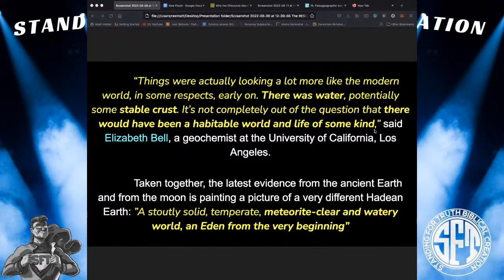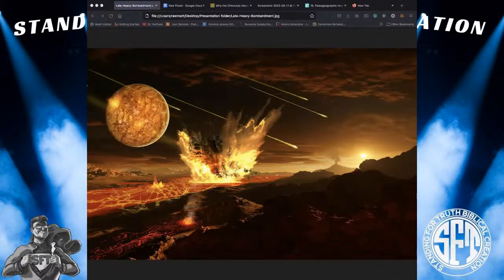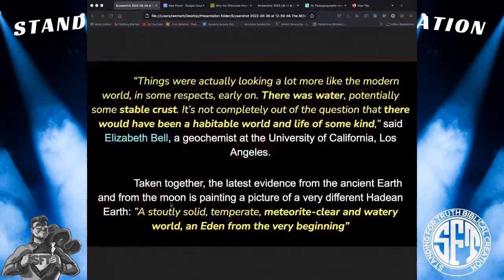Wait a minute. It's supposed to be a hellish world being bombarded by meteors and no oxygen. How are you going to get life to form with oxygen when it oxidizes everything? You can't. You need no oxygen. You need this type of environment. But what are they saying? Look down here: a stoutly solid, temperate, meteor-clear and watery world, an Eden from the beginning. These are secular scientists saying this.